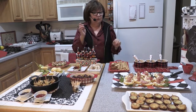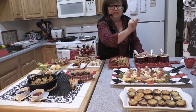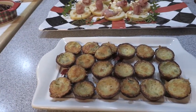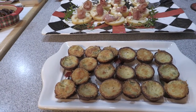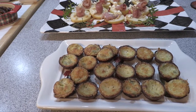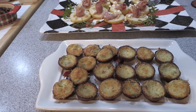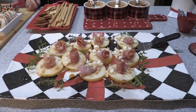So let's start out here. And we're going to start out with our beautiful wine and cheese puffs. Bite size, wonderful flavors, a little cheese, wine, egg, flour. These are all the things you can do. Very, very nice appetizer any time of the year. These are just so beautiful. That would be great for Easter, any time of the year.